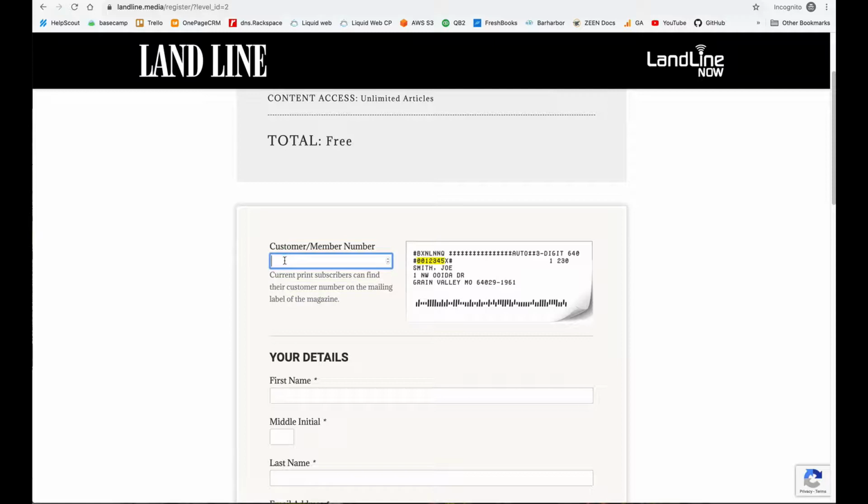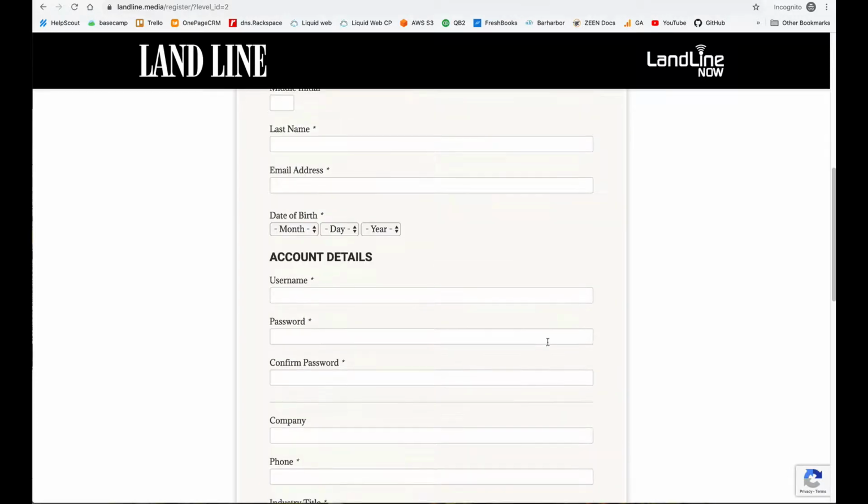If I am already a member, I can simply check my label, enter my account number in here, and then I'll be presented with a page that asks me to enter my email address and password, and I have instant access as a member. Pretty cool.